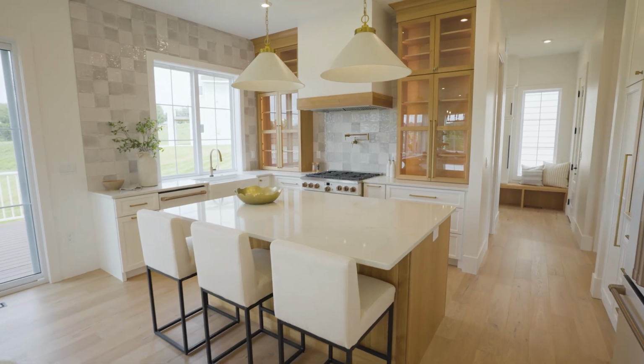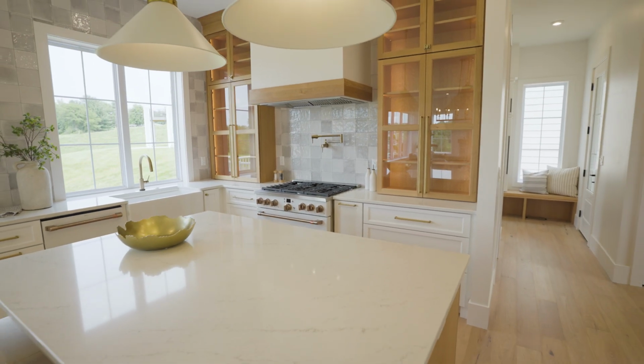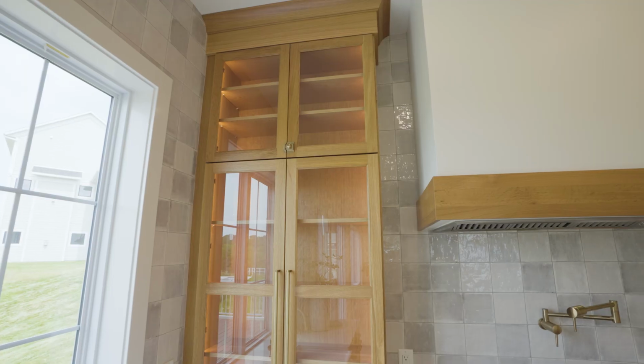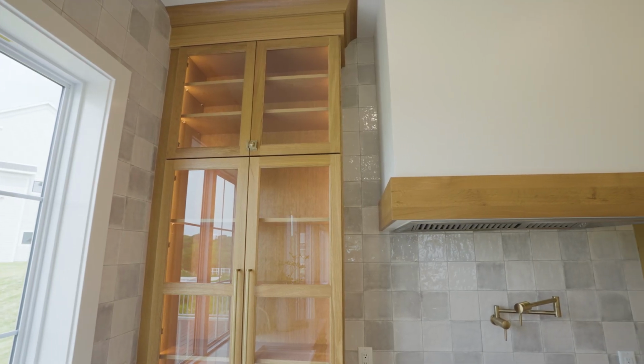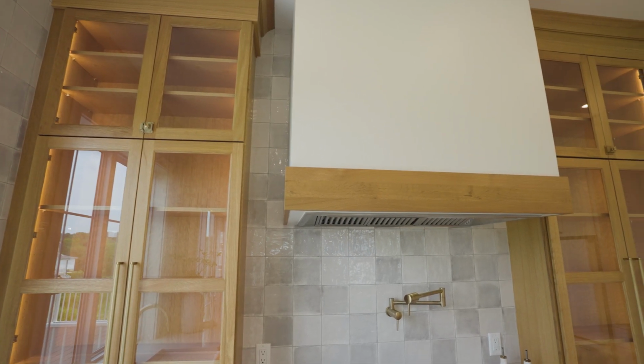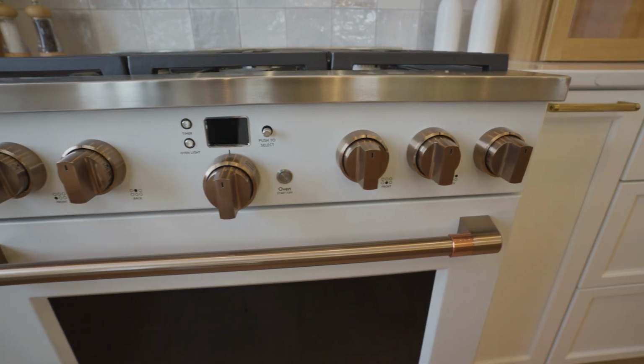What they did here is they added a lot of multi-tones, which is really in kitchens right now. From the natural stained cabinets that are both in the island and over here on the uppers, to the natural stone that we have and the matte white appliances, which I just love. And they gave them a little pop with the champagne colored hardware.